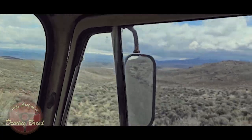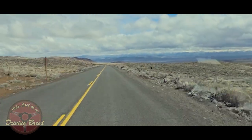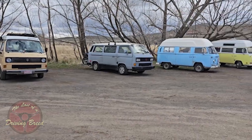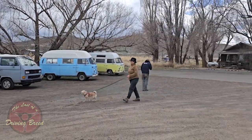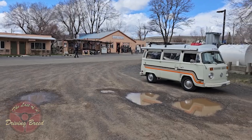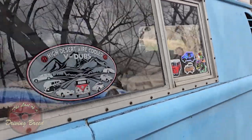Descending into Field Station, Oregon, is when the awe struck in for me. Field Station is a remote community of only a couple dozen people. There is a motel consisting of 2 duplex houses, which is also owned by the gas station, the restaurant, and the bar. This is this town's local economy, 100 miles from civilization in any other direction. But this also serves as the last hint of civilization before we go into the desert.